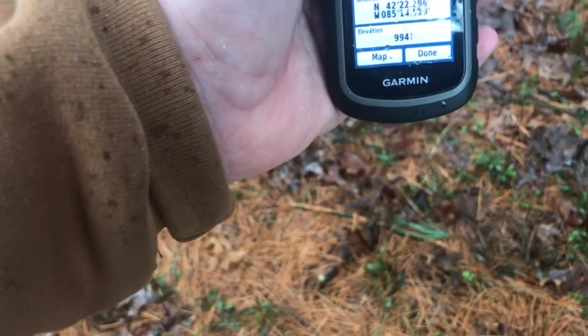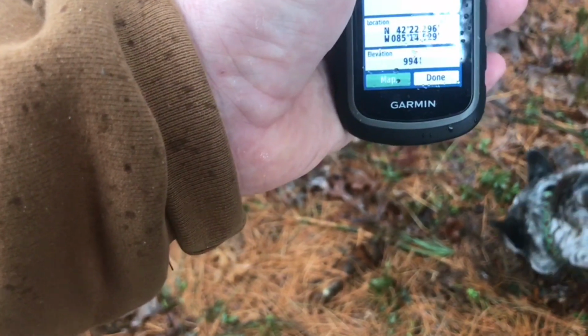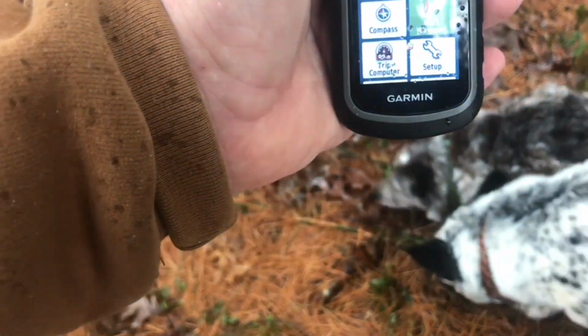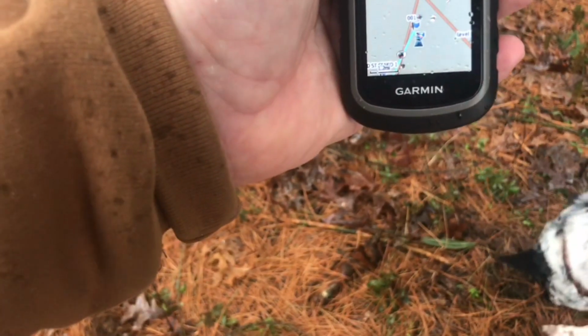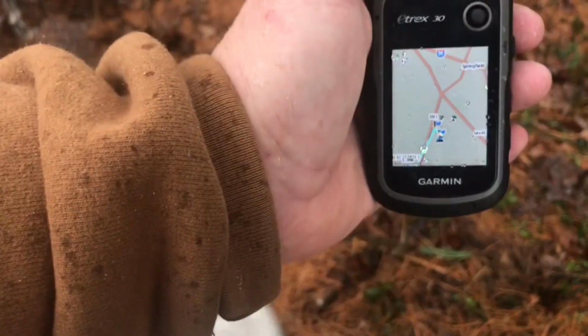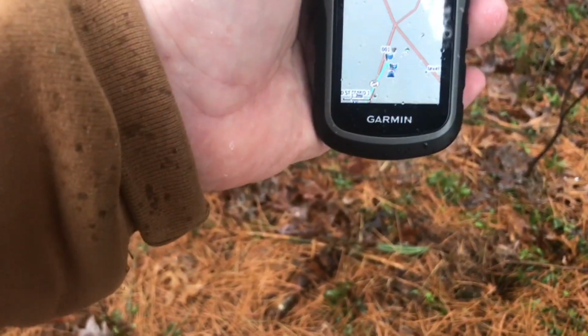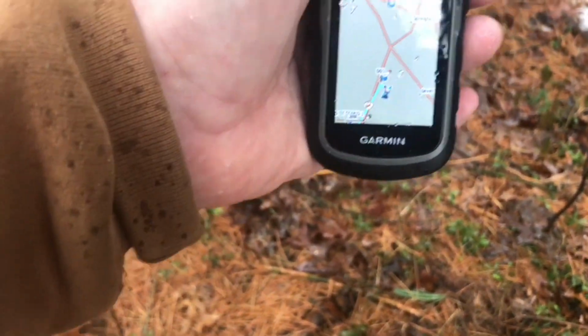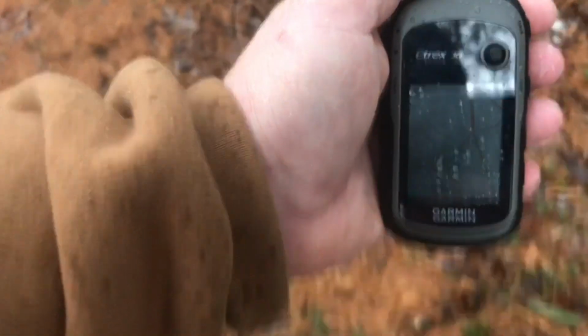Okay, now this is AJ's car park. This is where I generally park my truck or the car. And then you hit done and it's there. So you hit map, you can see right now it's telling me right where I'm at. So now we're just going to go for a walk through the woods to my next spot that I want to be in. So here we go from there.